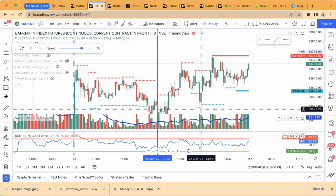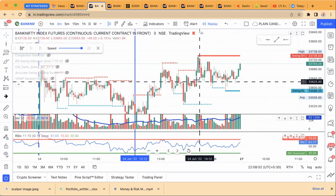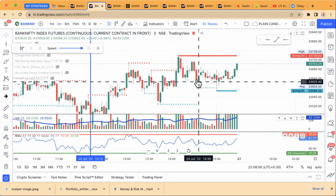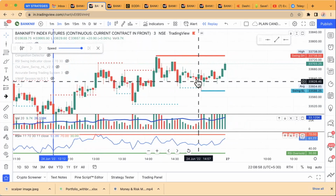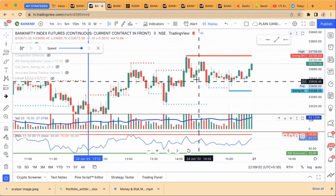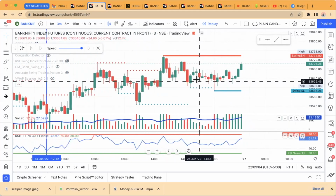Yeah, so that's correct, sir. That is exactly the point. It is my point also. At 13:45, Renko might give a buy signal, and it will say you can go long on that. But this swing below a dotted line will come only when you go to the next candle. So you can use this as a confirmation for that. Yeah, confirmation only. I'm only saying confirmation or conviction improvement.